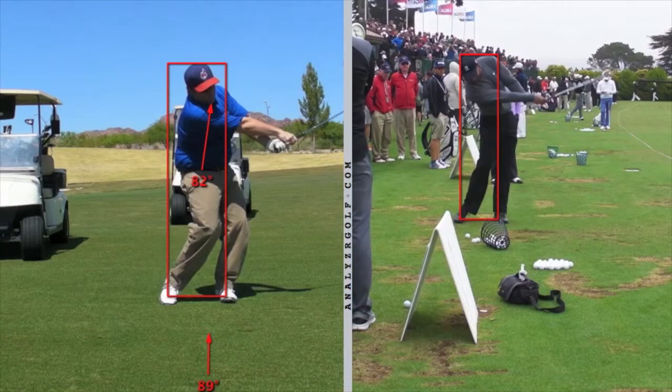Also wanted to show you Tiger in that same position. You can see how he has his belly button pushed past the box. He's pushing his hips towards the target as he leans back. His spine angle is going this way. Yours is kind of going this way. If you look at his extension in his left leg, it's very extended. The knee is almost locked, and you have a collapsing knee, and you're not extending and standing tall.